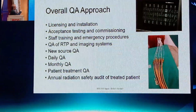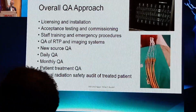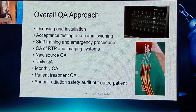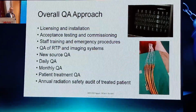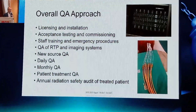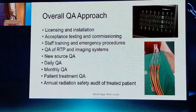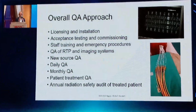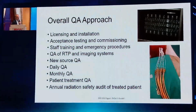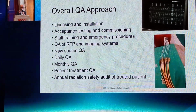And let me tell you, why do we have QA for licensing and installation? If you do not have a proper QA program for licensing, your license expires, nobody knows, correct? And all of a sudden, you have an inspection, and you fail. Nobody checked the license procedure. This is again a crisis. Installation, many lines, dailies, monthlies, new source, QA, patient QA.